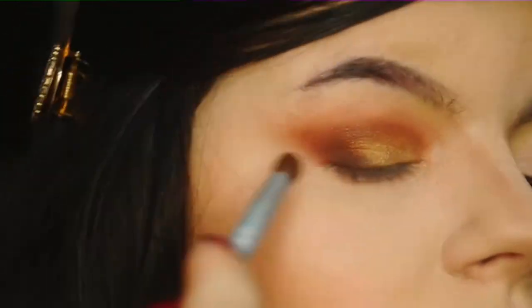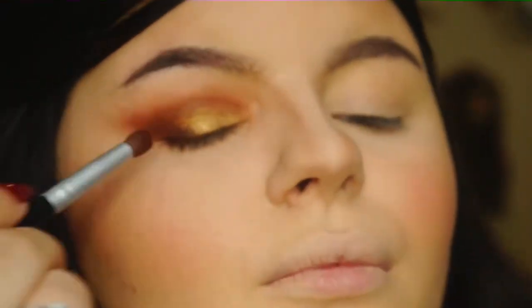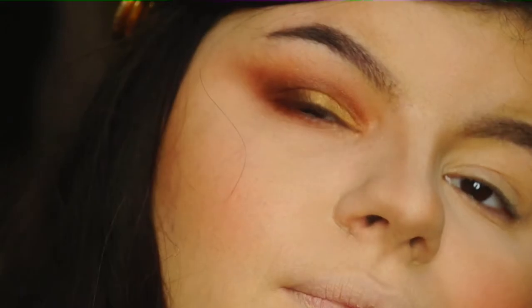I'm now going in with a deeper brown shadow just to blend with the shimmers and to deepen the crease. Cute. Now I'm just going to apply a tiny weeny little wing because I don't want a dramatic wing with this look.